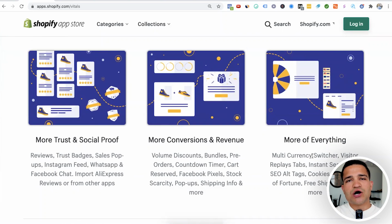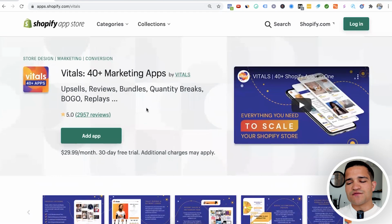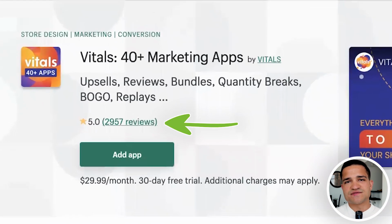If the search bar on your particular theme or store doesn't work that well, you have other apps like the shipping bar at the top. You can set up your Facebook pixel better than you would with the regular Shopify store. So this is one of those apps, as you can see in the reviews, almost 3,000 five-star reviews.